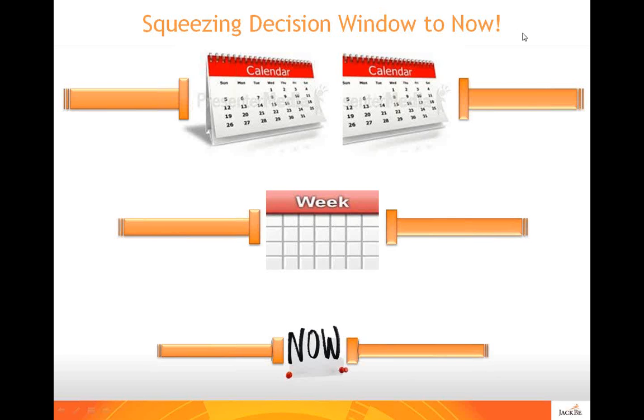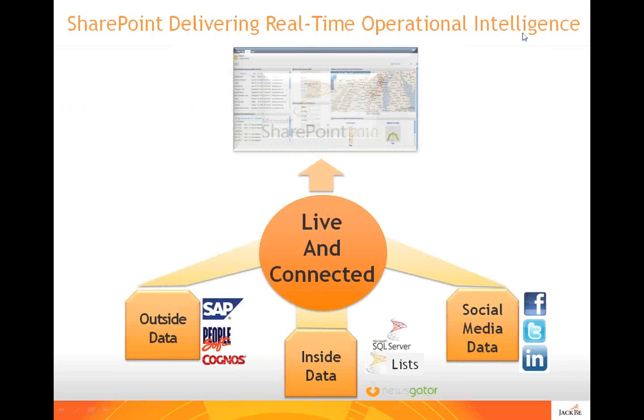Do we need to know up to the second? No, but maybe up to the minute or every 15 minutes. That's what we're talking about when the decision window is decreasing to needing to have the latest information. So this is really about real-time operational intelligence here. Now, real-time is about getting the freshest information. It's getting information as it's happening.